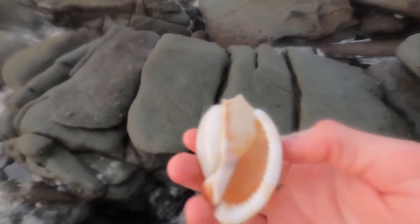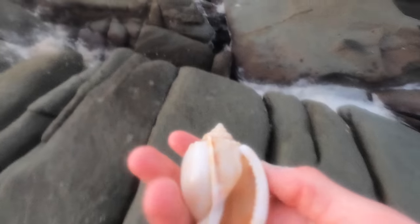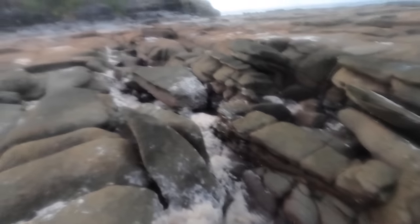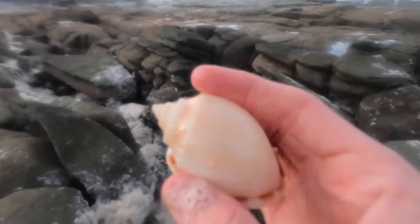A lot of people are now asking me to go slower when I'm showing the shells and show them a bit more. So that's what I'm trying to do lately. I'm gonna check down there, but that is a nice Voluta areola, I believe. Let's check under here now.